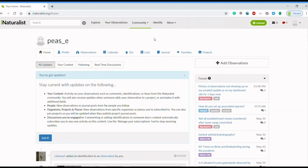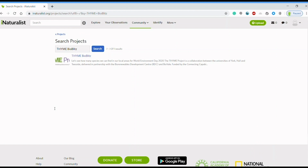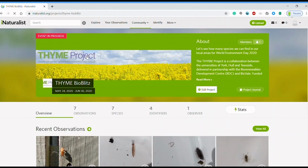Here we are on the homepage of iNaturalist.org, and this is where we can share our findings in a community project. The first time you visit, you'll need to set up a profile, and then you can go to Community and Projects, and here you'll be able to search for our project, which is called the Time Bioblitz. And a Bioblitz is where you look for as many different species as you can. So if you click on the project, you'll then be able to join it and start adding observations.